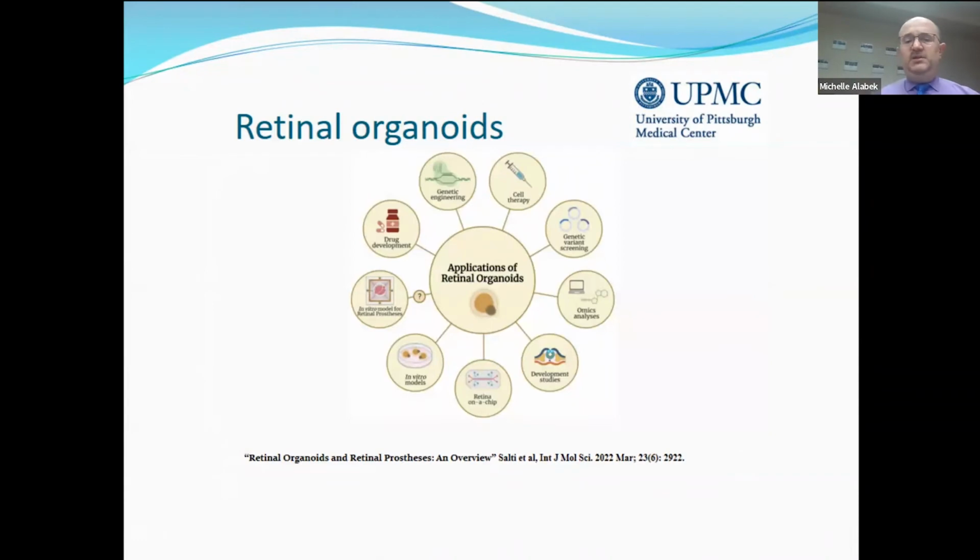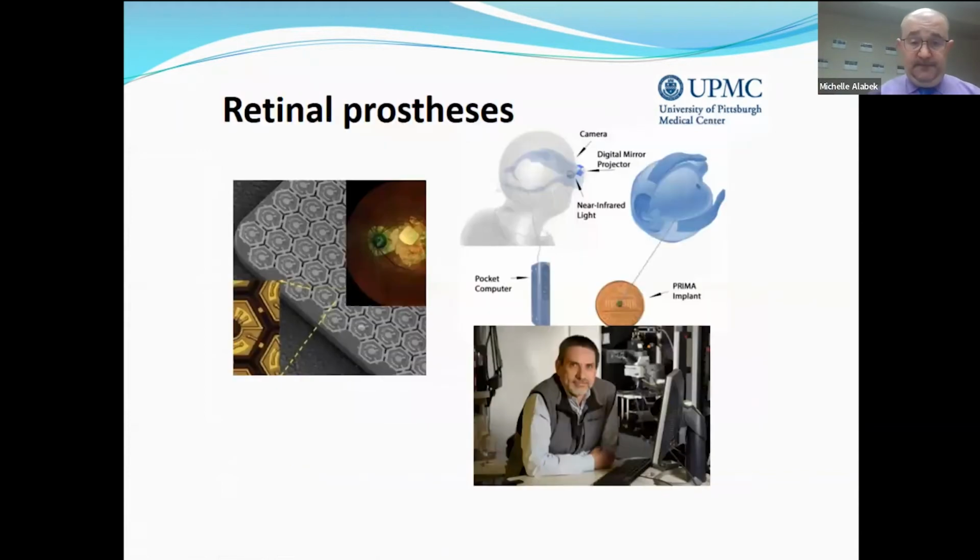And the applications are staggering. You can basically test gene and cell therapy on it, but you can also envision harvesting these retinas formed artificially and implanting them and using them on a chip in order to fix things. And this is a very, very hot field, widely discussed these days.